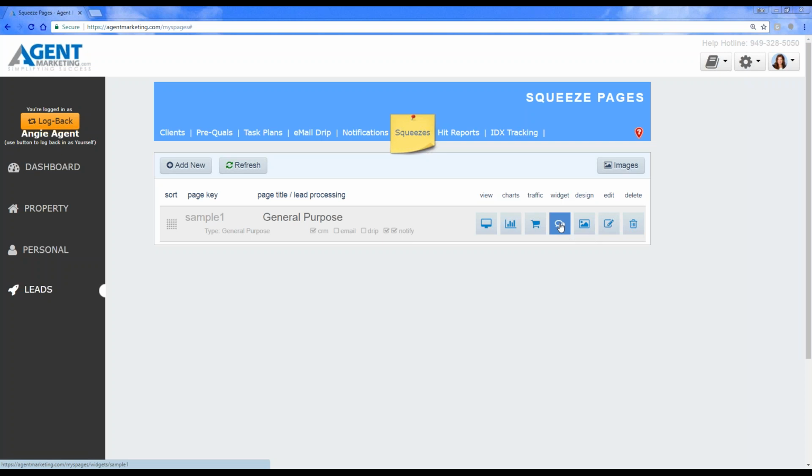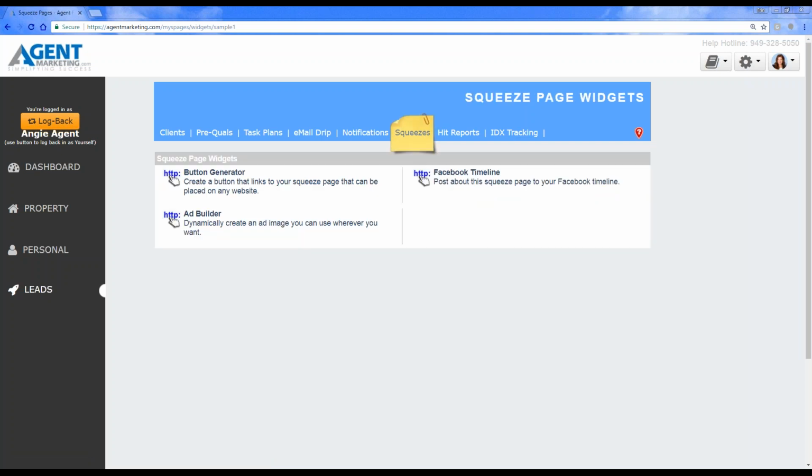Now you have the little widget option. When you click on widgets, it's going to give you a little button generator, which generates a button that you can put on any website. So if you want to add this little button onto your personal website so somebody can click on the squeeze page, you can do that too. There is a little ad builder, and then you also have a Facebook timeline post that you can use too.